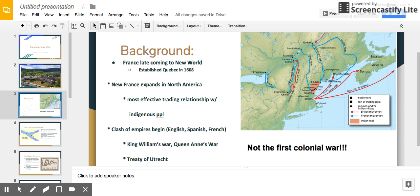Soon in the Americas, there becomes a clash of empires, mainly the English, the Spanish, and the French. Many historians will refer to these as the first world wars, actually. There was the Treaty of Utrecht in 1713, which ended the colonial wars for about three decades.